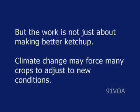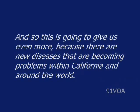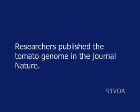Climate change may force many crops to adjust to new conditions. And Mr. Ozminkowski says researchers are already using the new genetic tools to help fight new plant diseases. And so this is going to give us even more because there are new diseases that are becoming problems within California and other places around the world. Researchers publish the tomato genome in the journal Nature.